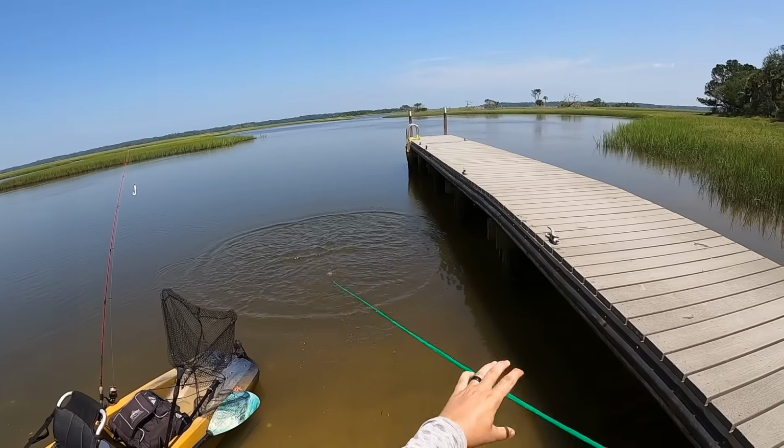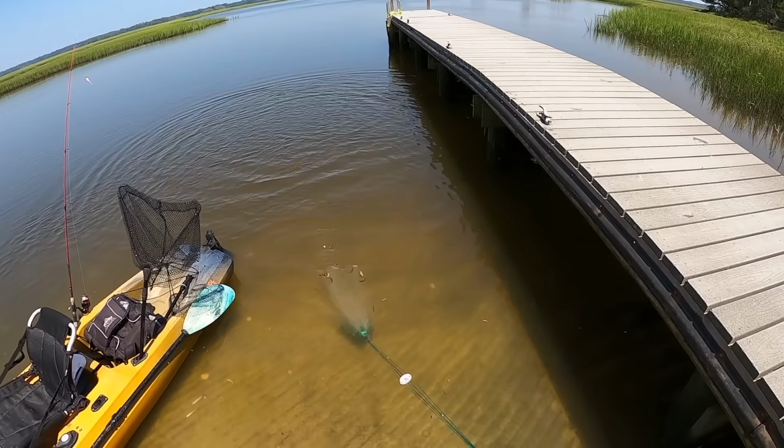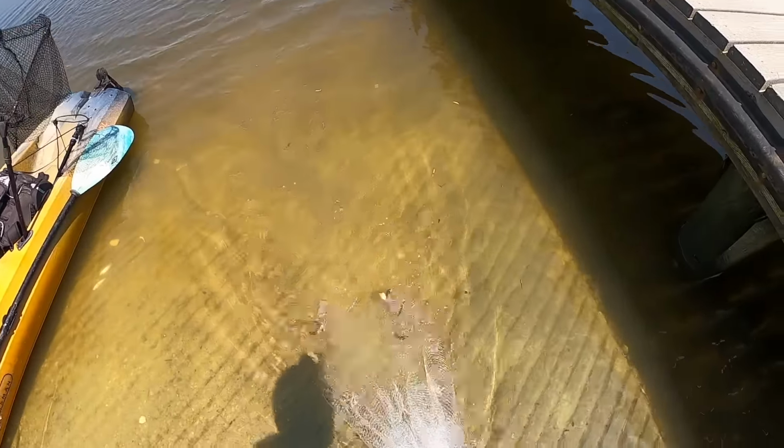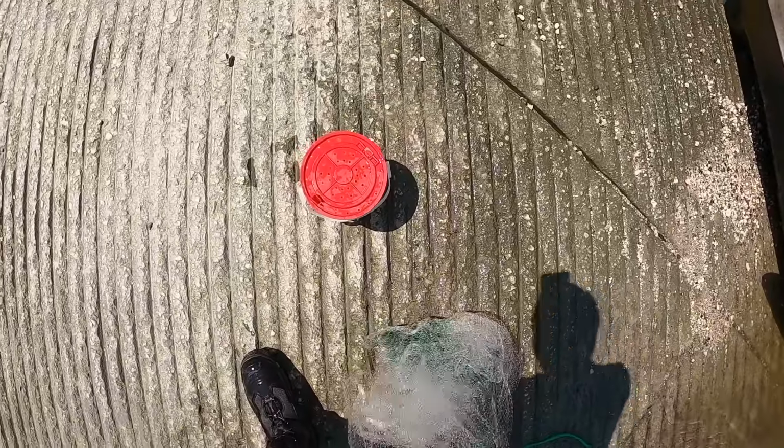Oh, give me that. Give me that. Let's freaking go, dude. Look at that. Look at that. Who needs to pay for bait? Perfect eating size, too, for fish.